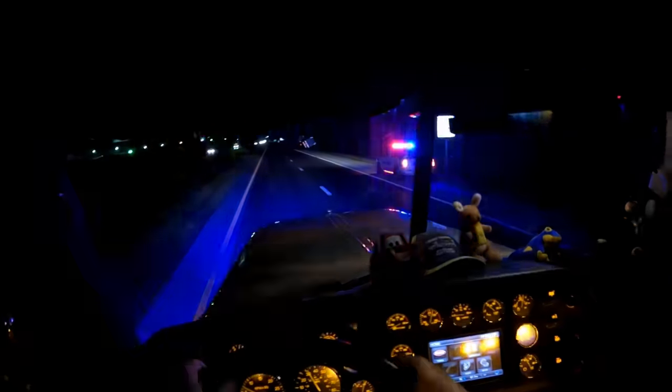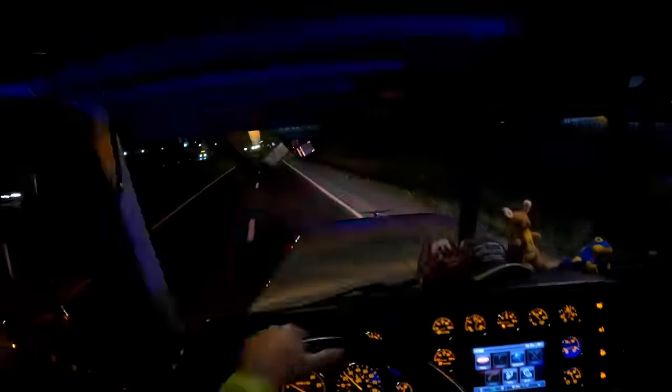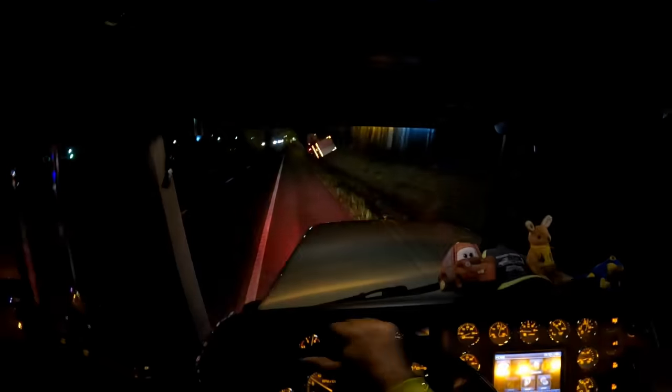Okay, we are rolling up on scene. Stage back here for now. We'll talk to the officer after we do our walk around. Talon and I will do our initial walk around and see what we've got. Put some bug spray on because it is that time of year again. Spring has sprung.